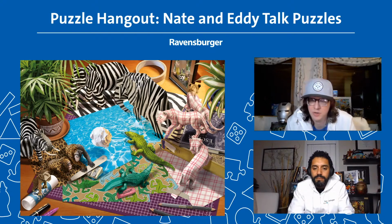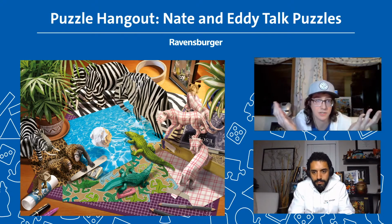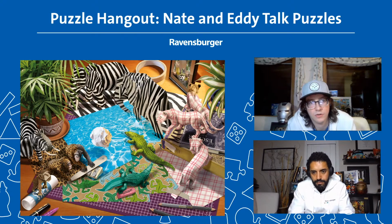I know the speed puzzling definitely helps with that too, to see what's the difference between the 100 and the 200, the 300, because it's the same dimensions. The 100, 200 and 300 are the same dimensions, but they're different pieces, different size pieces.